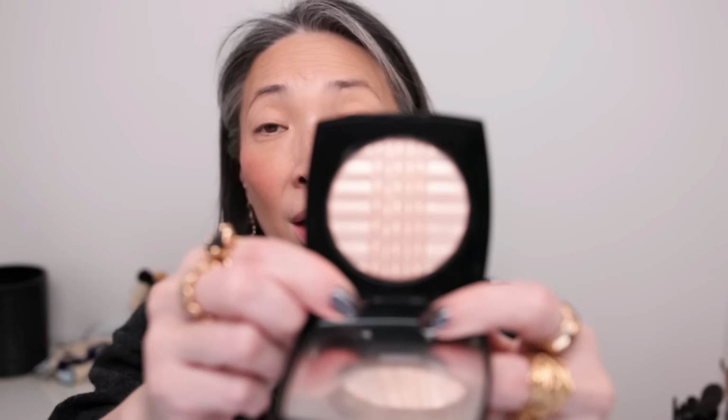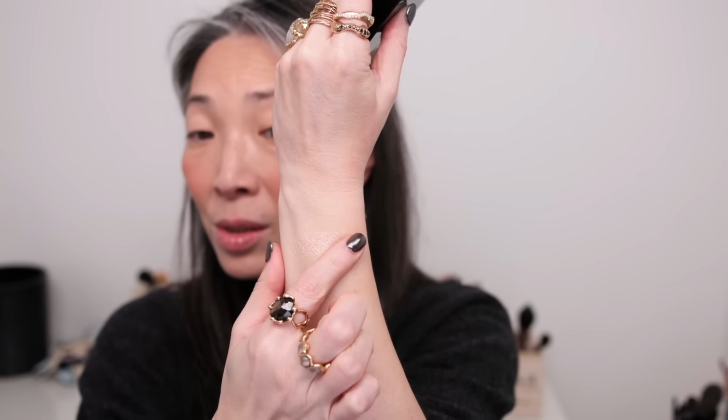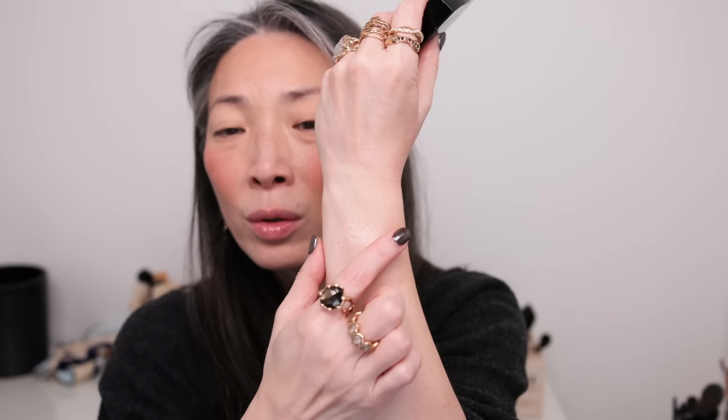Whew, this one is so good. It's just simply an illuminating powder, but this formula, it's a baked gel formula. And my goodness, it is so smooth. And that tone, it's like slightly peach, champagne gold. It's gorgeous. Absolutely gorgeous. This is when I really get angry that Chanel does not bring back their limited edition stuff.